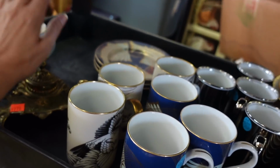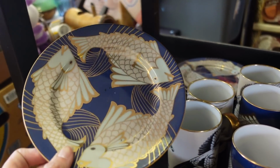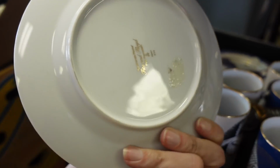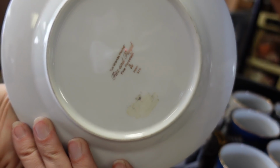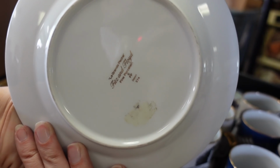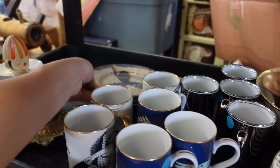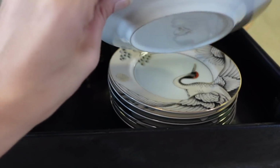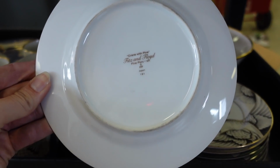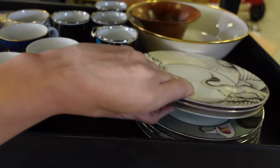Now these are kind of exciting. These are Fitz and Floyd fish plates. You can see they're on the back. We love our Fitz and Floyd. This is La Grande Peche, I think is how that is pronounced. Fitz and Floyd, Japan. We've got fish plates, and we have cranes. I believe those are cranes. Oh, crane with pine. There you go. So we've got a few of those.